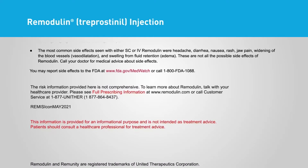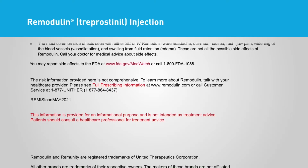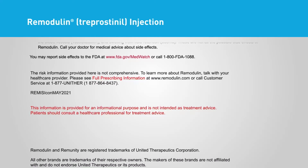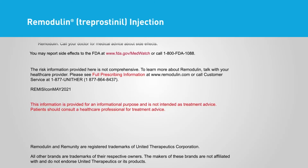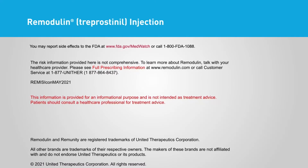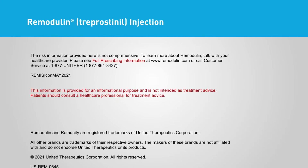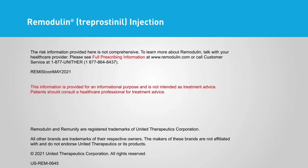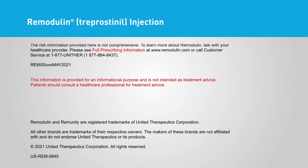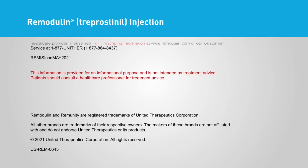These are not all the possible side effects of Remodulin. Call your doctor for medical advice about side effects. You may report side effects to the FDA at www.fda.gov/medwatch or call 1-800-FDA-1088. The risk information provided here is not comprehensive. To learn more about Remodulin, talk with your healthcare provider. Please see full prescribing information at www.remodulin.com or call customer service at 1-877-UNITHER, 1-877-864-8437.